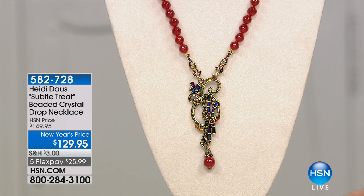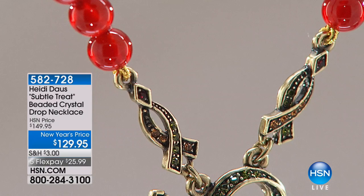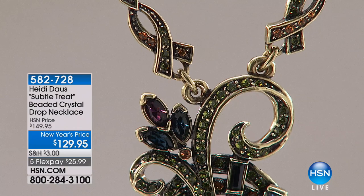Take a look here. Oh, this is called the Subtle Treat. It's $20 off today. This is very delicate. This is very demure. This is very daytime as well. Wonderful way to jump into Heidi Daus's collection. It's $25 on a credit card to get home. And look at a simple, beautiful, clean strand. And then look at that gorgeous drop. Isn't that so beautiful? Pretty, Heidi.